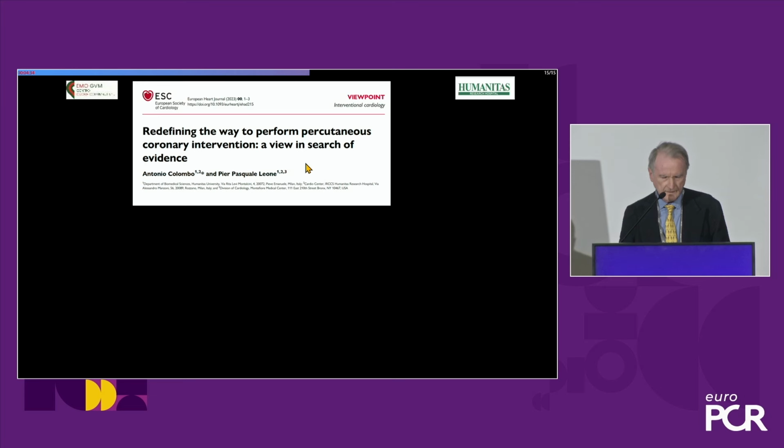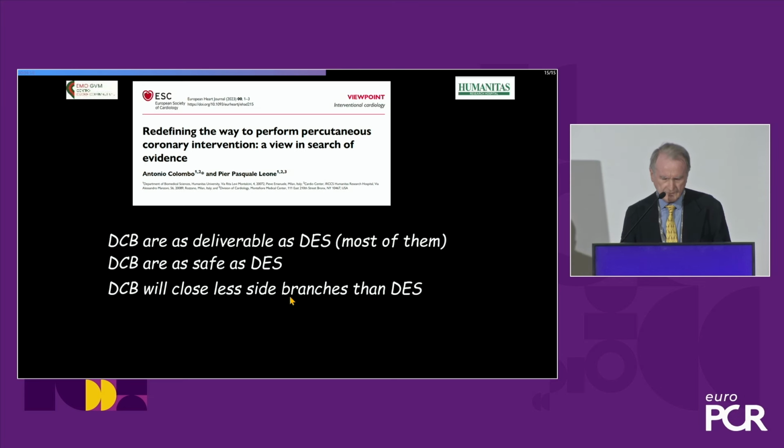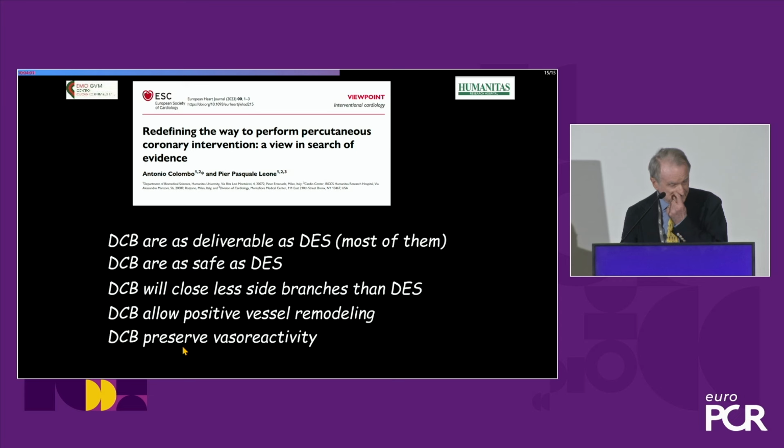I wrote last year this point of view in the European Journal, and I restate that DCB are as deliverable as DES. I would say most of them, maybe not all of them. DCB are as safe as DES. I believe now we can support this statement. DCB will close the side branches less than DES, especially for the LADs. This statement is appropriate. DCB allow positive remodeling, except some types of DES. DCB preserve vasoreactivity. Most probably yes. We don't have strong data, but I believe we should. And DCB do not always need a prolonged DAPT, and there are studies published, the DEBUT study in Lancet supports such a statement. Thank you for your attention.